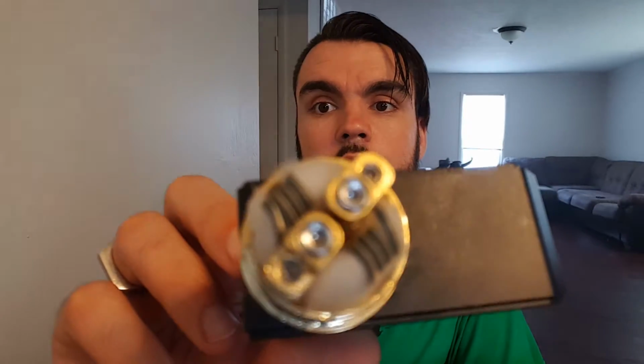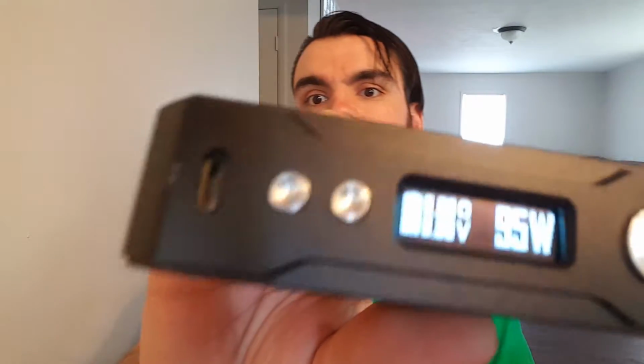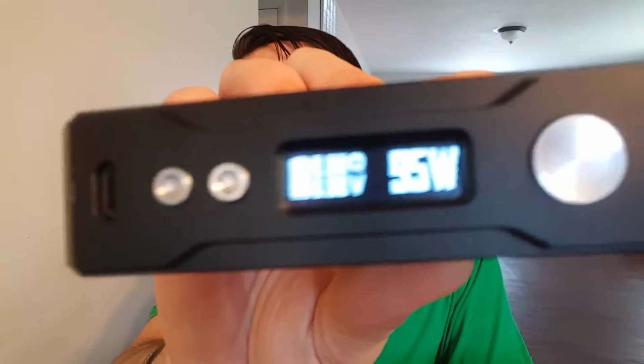Got the Peerless rocking today here, all freshly wicked up, coiled up. I got my Gatorback Fused Claptons coming in at a 0.08. I don't know if it's going to focus enough for you to read that, probably not, but that's alright. We got the Peerless rocking on top of the drag. I do have these coils pretty well juiced up already because I started to make this video a second ago and realized my batteries were dead. So kind of hard to vape on something with dead batteries, but we got that going off nice there.